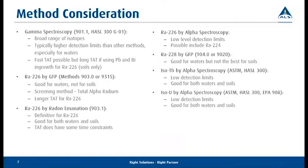Now, one of the things you'll see a lot when people are looking for stuff with NORM and TENORM is that they'll have radium-226, radium-228 combined. It is always good to know that those are two separate compounds. You're not going to typically get one analysis that gives you both results or a combined result. Typically, especially in waters, you're going to have to run the 226 by one of the methods and the radium-228 by the 904 or 9020, and then the results have to be mathematically combined to give you a combined result. If you do see something that says total radium, that's usually referring back to the total alpha radium, which is 903.0, and that does not include radium-228 because it's actually in a different decay chain, so they're a little bit different.